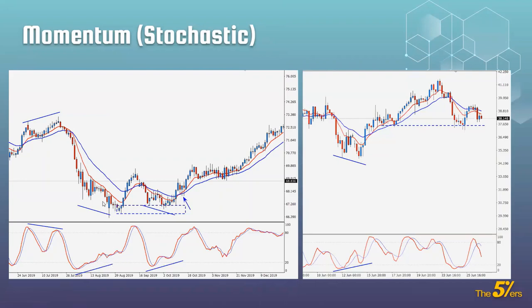Now, I'm not saying go long because of the divergence. This is not what I'm saying. This is not the method. What I'm saying is, first of all, that it's giving you a hint that maybe the trend is weakening. Here, it's starting to give you a hint that the trend might start reversing.